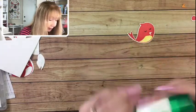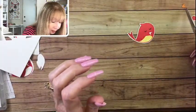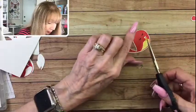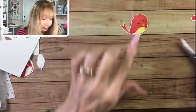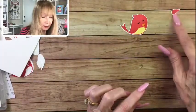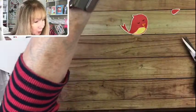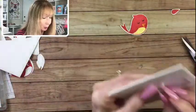Just a tiny dot there. And I'm going to use my scissors, lift the beak and put it down right over that. And there's the beak. And then for the wing, I'm going to use some mini Stampin' Dimensionals here. And we'll put one mini Stampin' Dimensional underneath his wing.